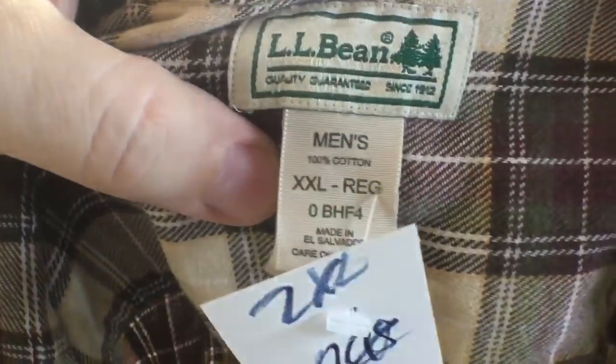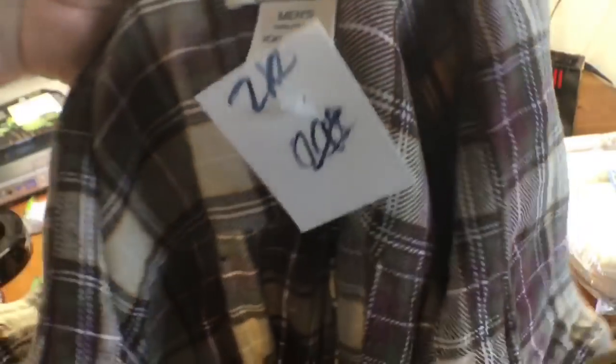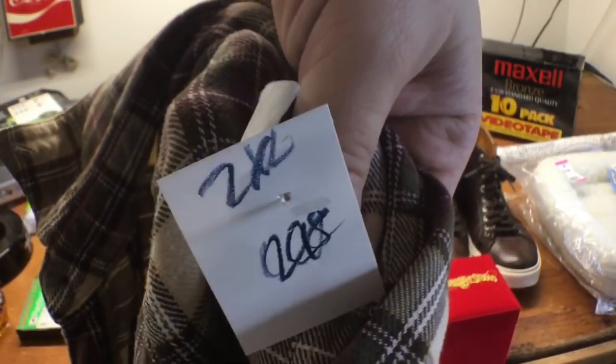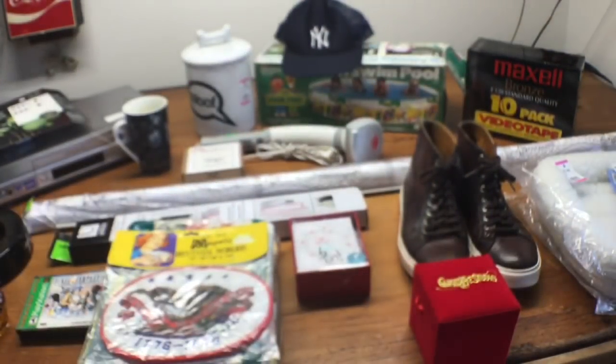This thing, I don't know if I'm going to post it or keep it for myself because I love flannels. And this is an LL Bean double extra large. Actually, I wear closer to an extra large, but I kind of like things baggy, so sometimes I wear double extra large. And this is only $2.98, and I got 25% off of that. I got 25% off this at AmVets because veterans get 25% off. So yeah, I don't know, may sell it, may keep it.